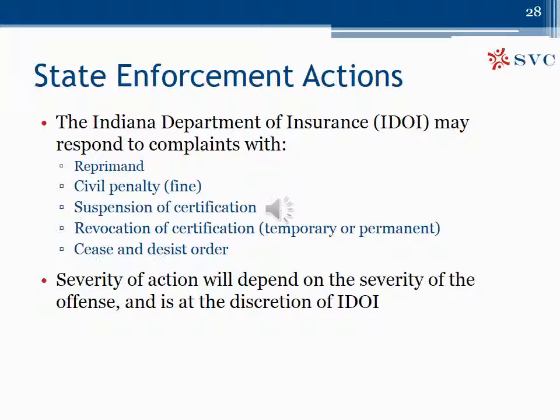If the Department of Insurance does decide to revoke the application, the Commissioner has the authority to say that the navigator or application organization cannot reapply for a set period of time, or, if the offense is particularly bad, the Commissioner may say that the person is never allowed to reapply as an Indiana navigator or application organization. Finally, the Indiana navigator or application organization may be subject to a cease and desist order, a legal statement telling them that they must stop helping consumers as an Indiana navigator or application organization. The intensity and severity of the enforcement action will depend on how severe the offense was, and any action will be at the discretion of the Indiana Department of Insurance.